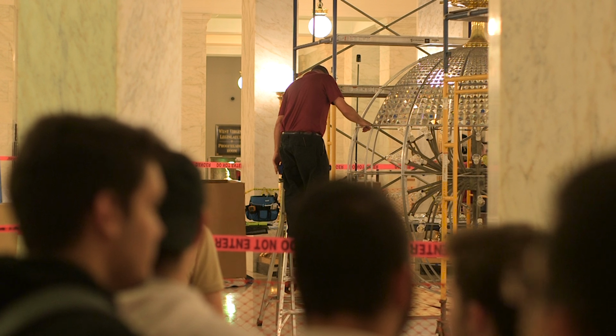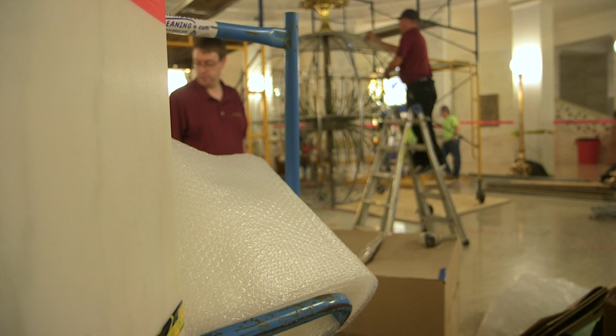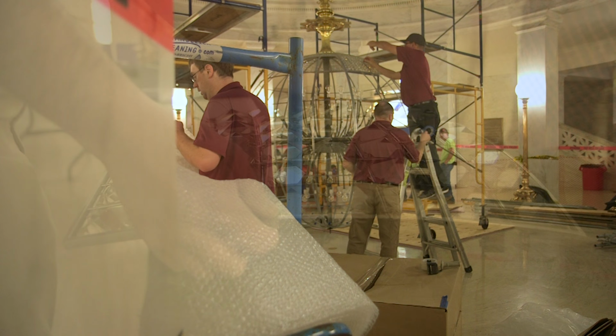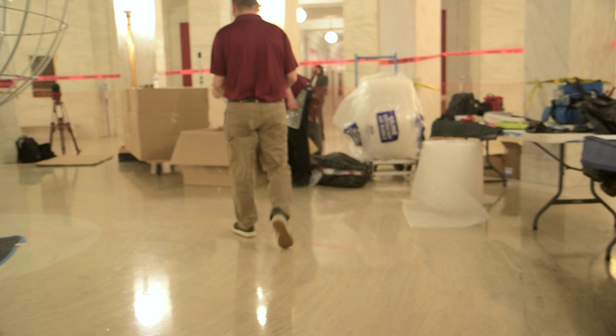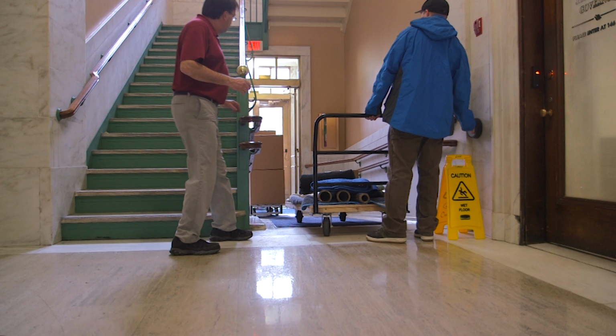And many times we come in after something was set up, a ladder was put in or scaffolding, and someone's knocked the priceless chandelier, and you just can't get parts for these type of fixtures anymore. Once Campbell's team is done dismantling and packing up the chandelier, it will be transported to an undisclosed location where it will be examined, cleaned, rewired, and stored until its return in 2 years.